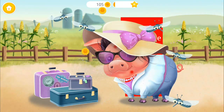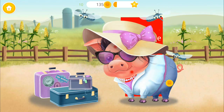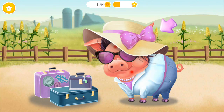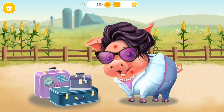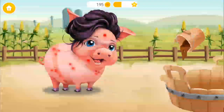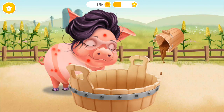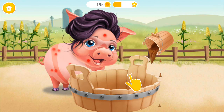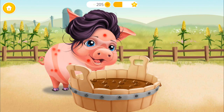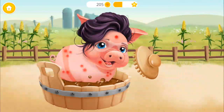Mrs. Pigsley just got back from vacation. Chased the mosquitoes away from her. Good. Now take off her hat. And sunglasses. Pigsley would love to take a mud bath. She loves it.